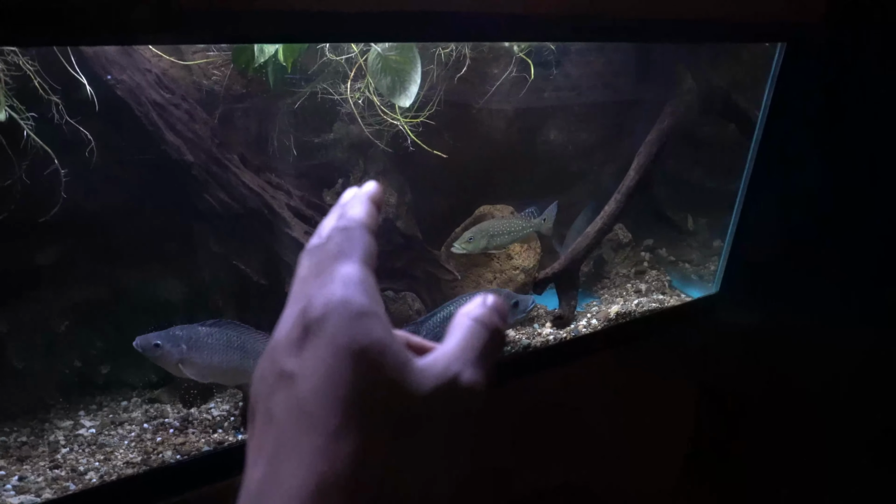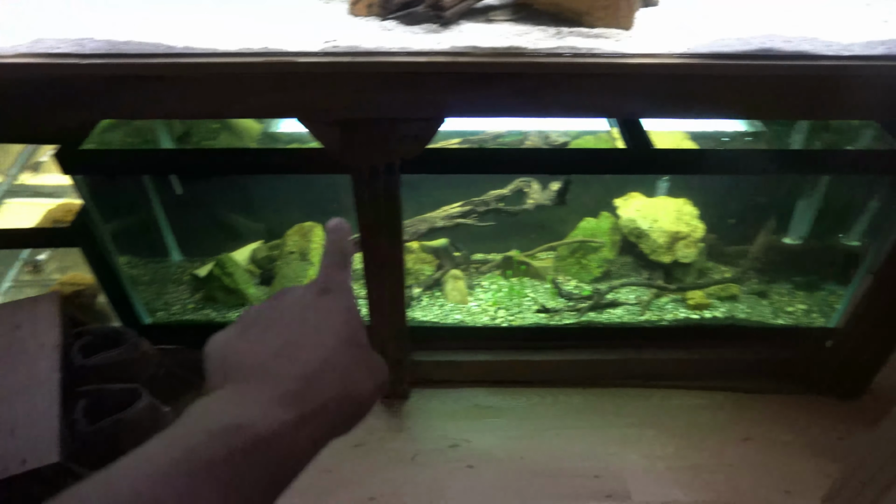The Mesoheros, as you saw. Eventually I want him to live with the peacock bass. Then we come over here, I'll give you guys a quick look. This thing is almost done, but we're not going to talk about it until it is done. So down here is the 125.